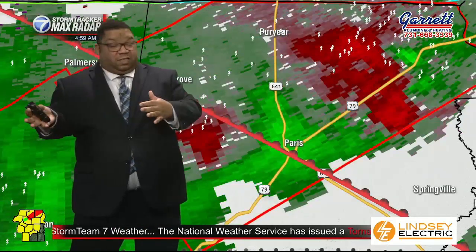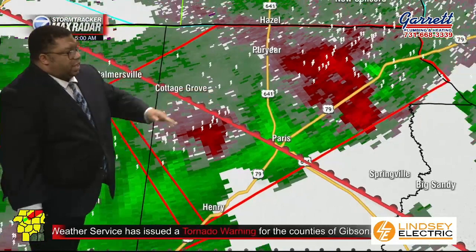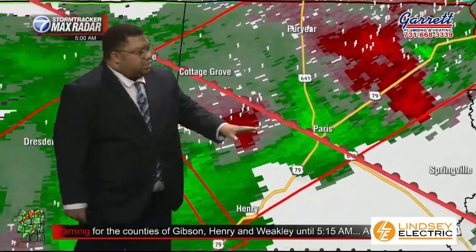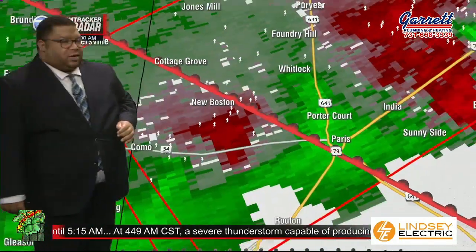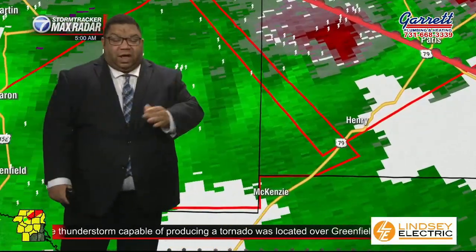Again, at this point we don't know if that was a confirmed tornado or not, but it certainly looked tight. Notice this one has really broadened out over the last couple of minutes, but it's going to be a close call on the northern part of Paris there, between Porter Court again. So you guys are under the gun still, and that warning will continue.